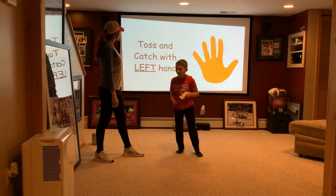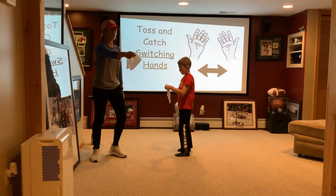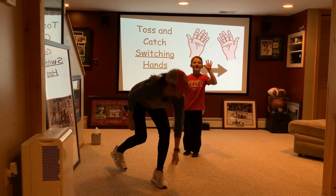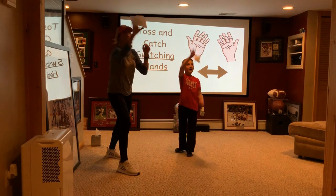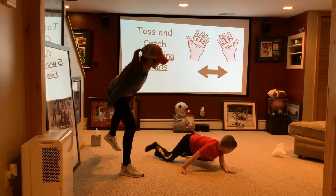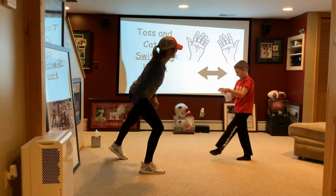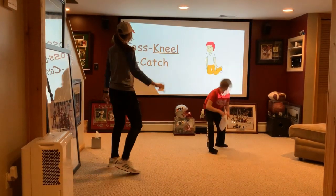All right, the next one, we are gonna do toss and catch switching hands. So we're gonna toss with our right and claw with our left. Or you can claw with your left hand. You got it, let's see it, Drew. Toss, look, claw, switching hands. Toss, look, claw. Try to stay on your feet. It's easier to catch when you're on your feet. There we go.